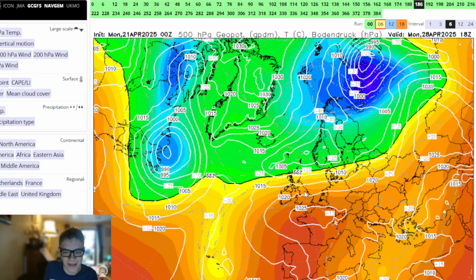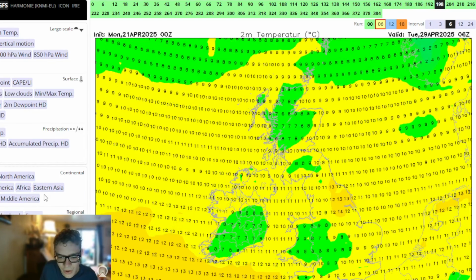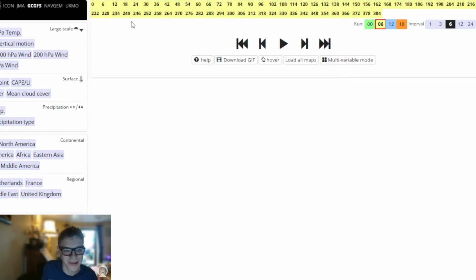That was the midnight run, so not too bad. High pressure dominating, and it may even reach 20 degrees, possibly in that south or southeastern corner, that we could see through those days, could reach that next week. But then if we have a look at the 6Z run, it's the complete opposite.